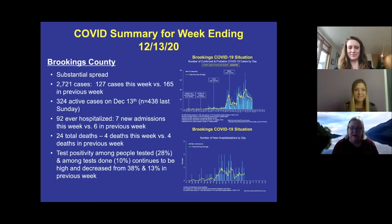But as far as the county, we still are in substantial spread. There have been a total of 2,721 cases. We are dropping a little bit on cases, 127 cases this week compared to 165 in the previous week. As of yesterday, there were 324 active cases. The Sunday before, it was 438.